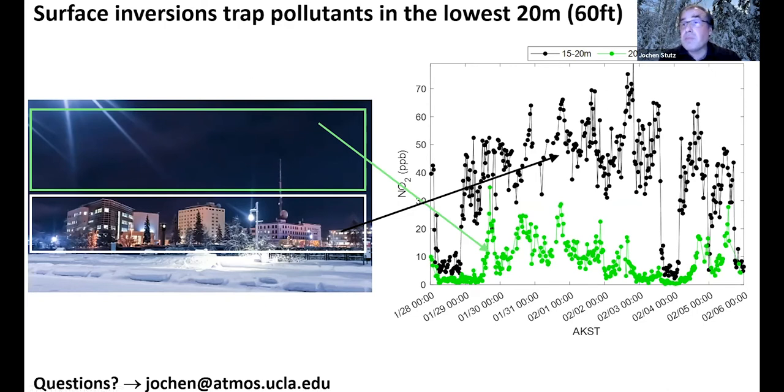And this is during the period about a week ago, this very cold, very calm period where we had these very strong surface inversions. And what that basically tells us is that these temperature inversions that you get in Fairbanks really help in driving the pollution levels up in the atmosphere. And unfortunately, we all live in those lowest 20 meters, so we get exposed to these high levels. And our interest really is to understand how this changes in the vertical. Thanks for listening. And if you have any questions, I think we're transitioning to the question period, right?